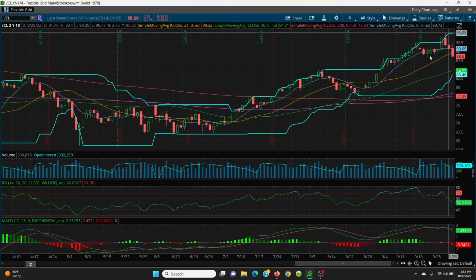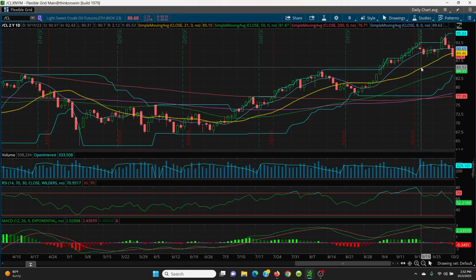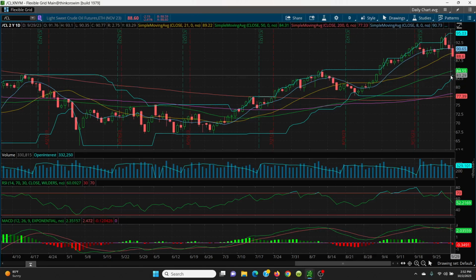Okay, that is your upside, but all that is meaningless unless you can close above the 21 to start, and this 8 SMA here, that is going to be key. Now, again, if it rolls over here, then say goodnight, because she's going to come right on down.